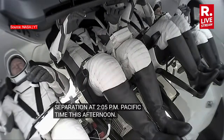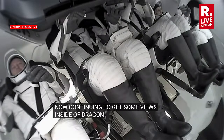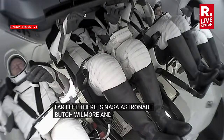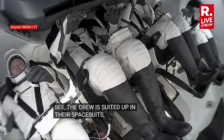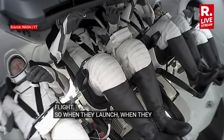Continuing to get some views inside Dragon Freedom. To the far left there is NASA astronaut Butch Wilmore, and as you can see, the crew is suited up in their space suits. They are suited up in what we call dynamic phases of flight. So when they launch, when they dock, when they undock, when they return back for splashdown.